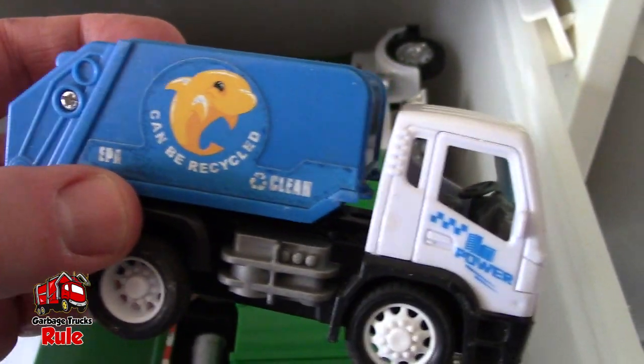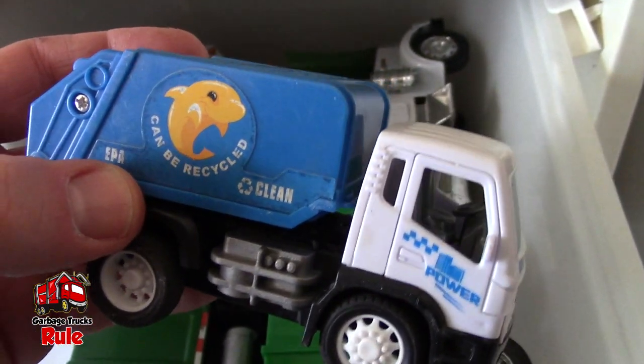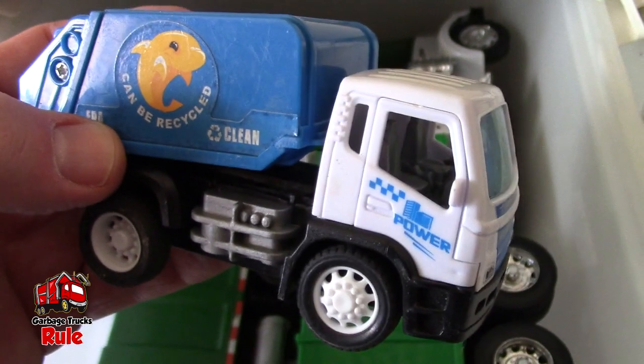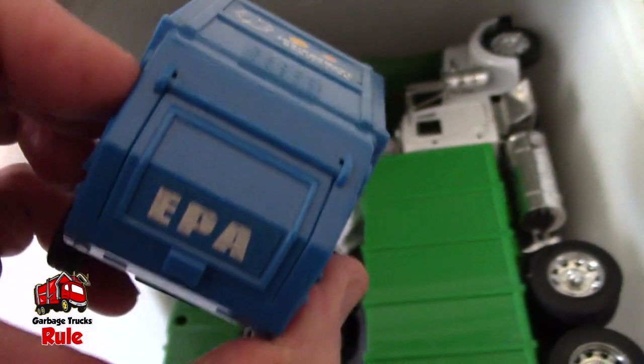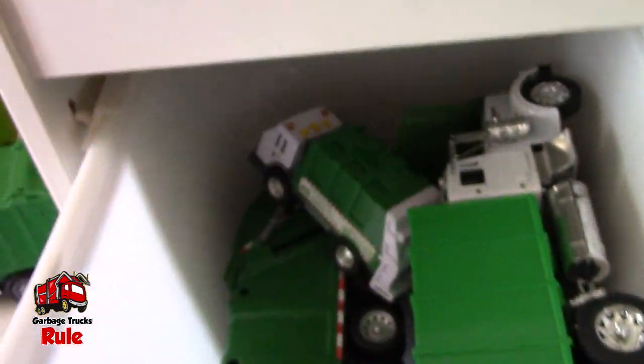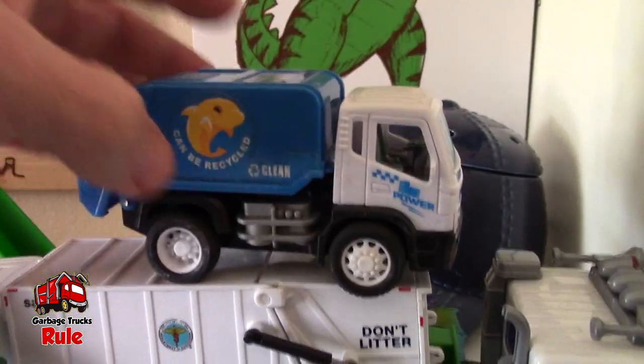Put that over there. Here we go. I remember these. As Jackson and Kane have gotten older, our trucks have gotten more sophisticated. So these are like the little garbage trucks from when they were younger.